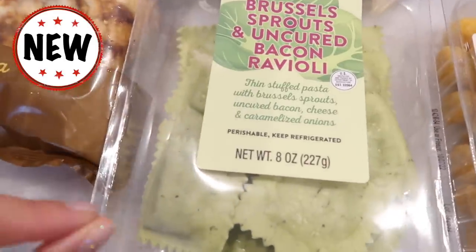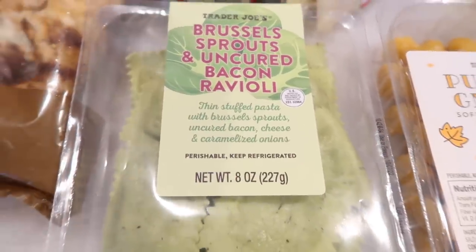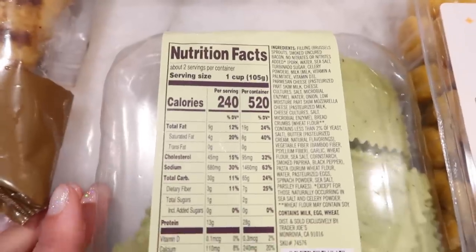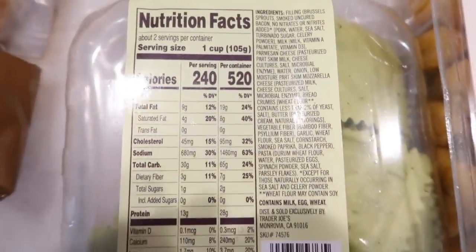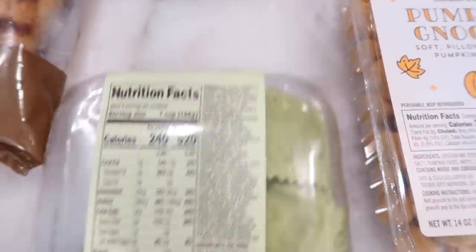Also, the Brussels sprout and uncured bacon ravioli is also now here. And Tim, when he saw this, he was like, oh my gosh, that sounds delicious. So this is now available, brand new product. So of course, Tim's gonna be trying this in the taste test. There is quite a bit of ingredients on this one. So take a peek and see for yourself if you wanna get it.